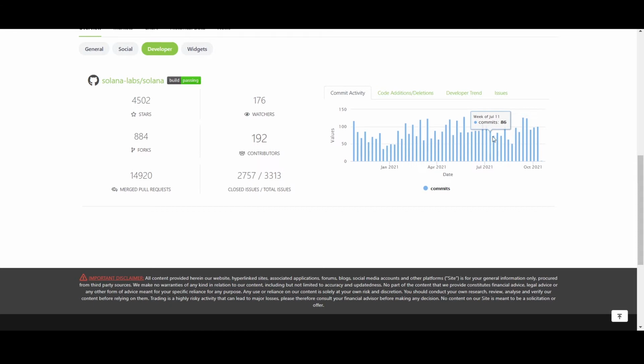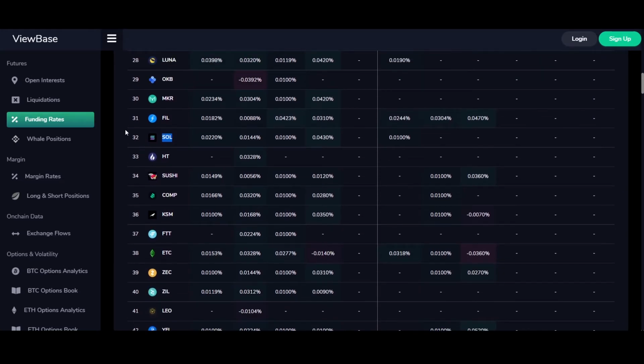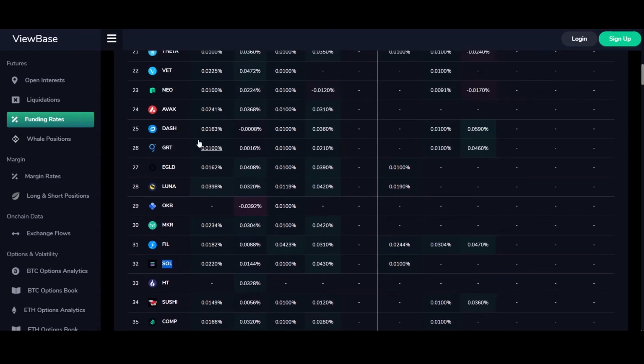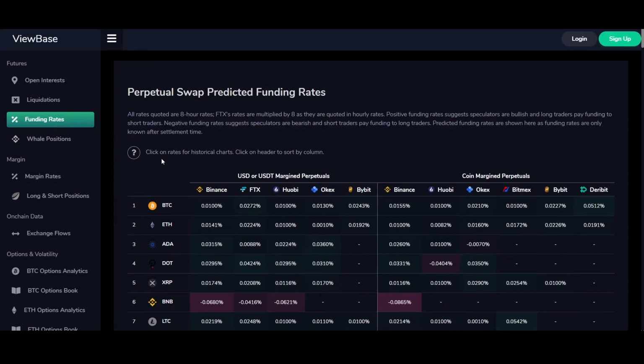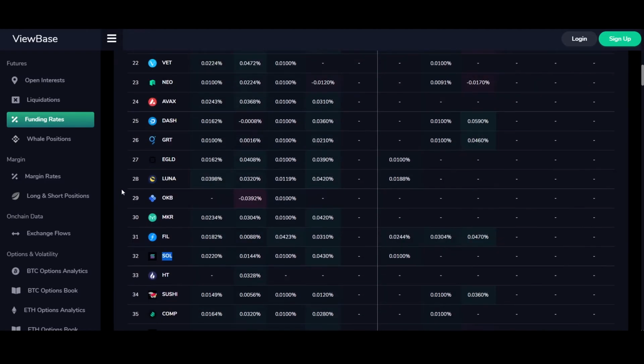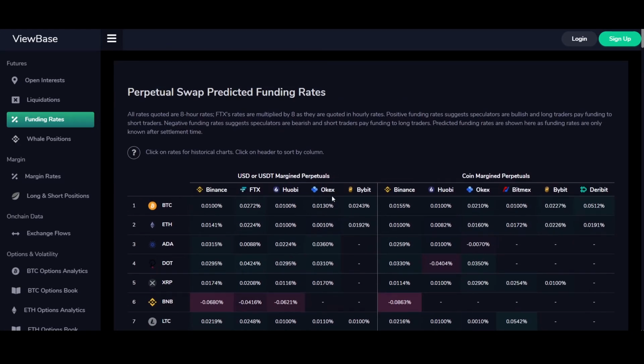And now let's have a look at funding rates behind Solana, as it's a very important indicator of its future price behavior. Right now we can find that on most exchanges we are in positive territory, so it means that the market is generally bullish on this blockchain. Especially, Solana is most often being longed by investors on OKX, so there are lots of Asian investors on this exchange, so Asia is mainly bullish on Solana.